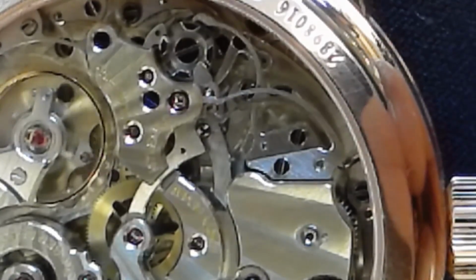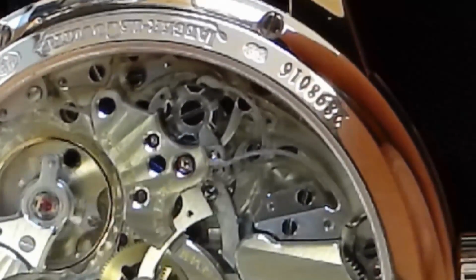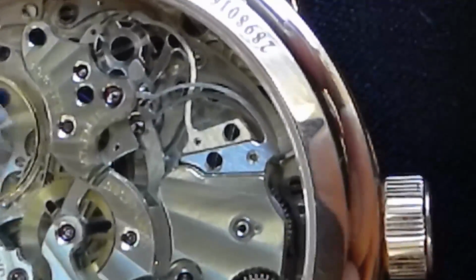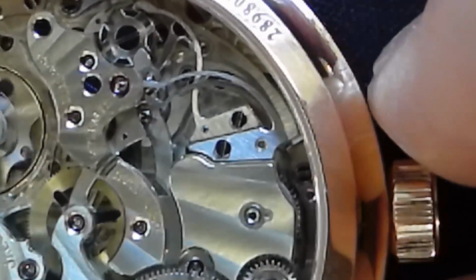Wow, I like that very much. Right? That's beautiful movement. It's a really value priced at $26,000. And also it's a mono pusher chronograph, so there's another complication on there. What does that mean? Everything's operated through one pusher.